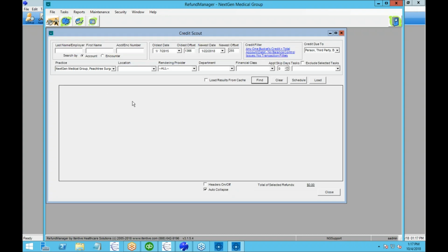So as Tom mentioned when he was talking about the different modules, we have the Credit Scout, which is really our NextGen facing piece. That's a tool where you can find credit balances in NextGen and pick whether you want to task them out to the work log, distribute the balances between other encounters where money is owed, maybe you were taking deposits and you need to apply those, or go ahead and refund the credit balance.